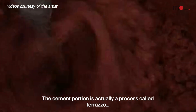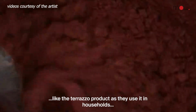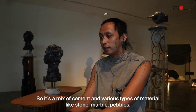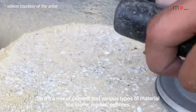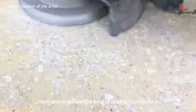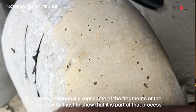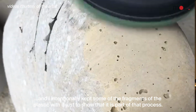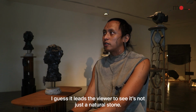The cement portion is actually a process called terrazzo, like the terrazzo product, as they use it in households and architecture for floors and all that. It's a mix of cement and various types of material like stone, marble, pebbles. With this kind of work, what I did was I used a plastic bag to form them and to create this kind of abstract basis for it. I intentionally kept some of the fragments of the plastic with it just to show that it is part of that process, and it leads the viewer to see that it's not just a natural stone.